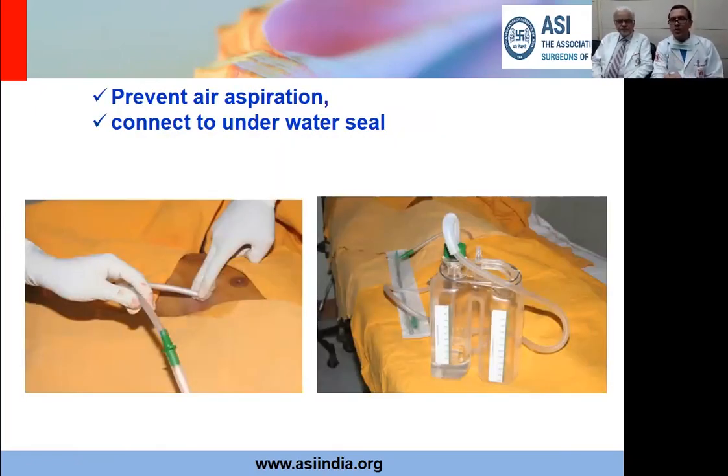Once you have put the chest tube, the patient cannot hold their breath for a long time. So as soon as your tube is in, either you yourself or somebody assisting you should take a gauze piece, put it around the tube, and press it so that there is no possibility of any air aspiration from here, and let the patient take deep breaths before you do a purse string or any other procedure. This is important because otherwise unnecessarily some air will get sucked in. Of course, the air will come out later, but at the same time, you should try avoiding any possible aspiration.